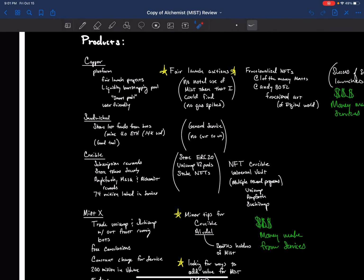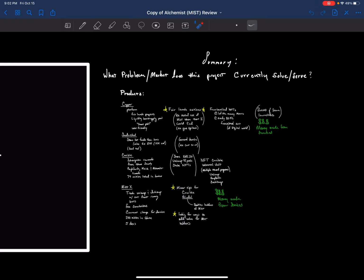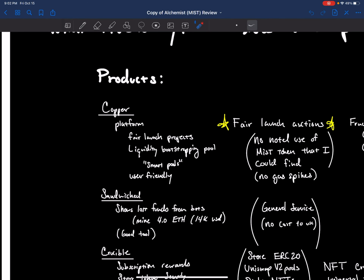It has several products that are associated with the Mist ecosystem, the Alchemist ecosystem: Copper, Sandwiched, Crucible, and Mist X. Mist X is where you can expect the token to appreciate, because that's the one that I found where the token is tied to the success of the platform, as well as some things with Copper. So what is Copper? Copper is a platform for fair launch projects.